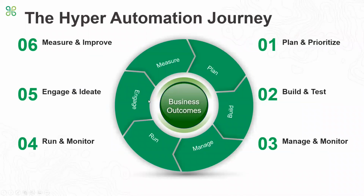So we partner obviously very closely with UiPath. They adopt kind of a similar process and their extension of their platform beyond their core RPA platform. And so if you look at this from just kind of a general IT plan, build, run perspective, it does follow that course, but it also has a rigor around capturing process improvement and capturing business outcomes. And that's really what makes hyperautomation exciting.